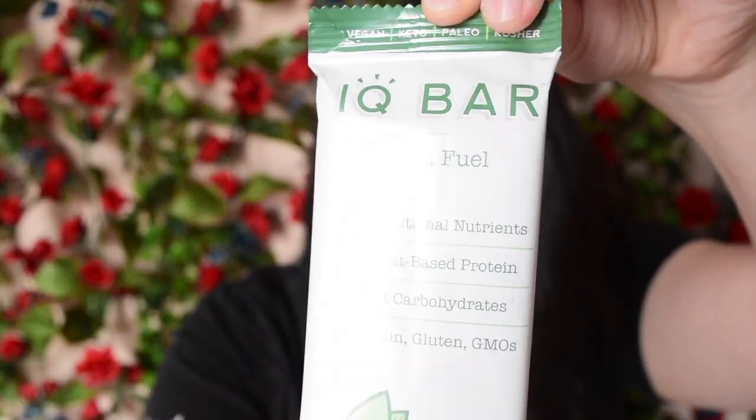Okay, you guys, I'm gonna be trying out another product for you today, and that is going to be the IQ Bar by Brain Fuel. And the flavor is matcha chai hazelnut. It is vegan, keto, paleo, kosher, gluten-free, and non-GMO. One serving size is one bar, and that will have 190 calories.